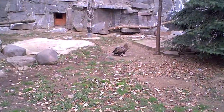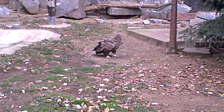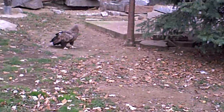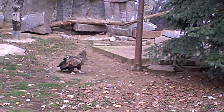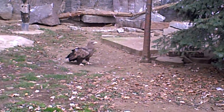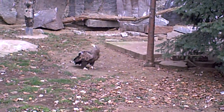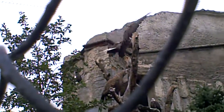Different perspective over here. This is obviously a golden eagle, beautiful bird on the ground. Watching an eagle on the ground is like, you know, eating an ice cream on a very cold day. It's just not at its best. But oh, that's more like it.